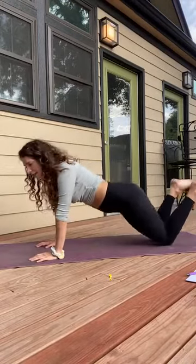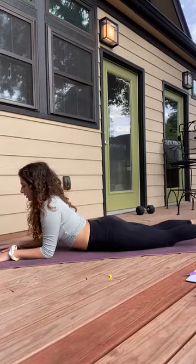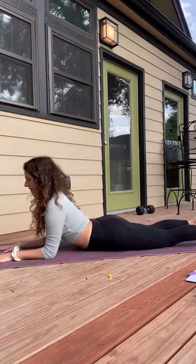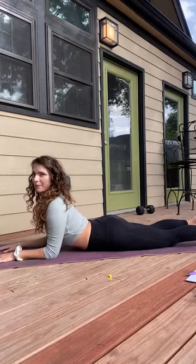Take as much time as you need. Another good stretch for all of those people, including myself, who are gonna have to sit very much today for work, like I'm gonna have to do. So I want you to press into the forearms. Roll those shoulder blades up, down, and back.